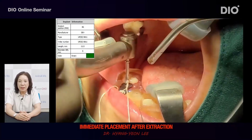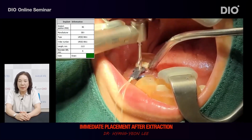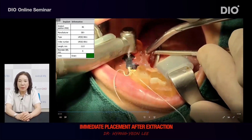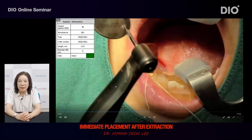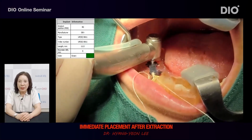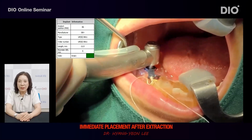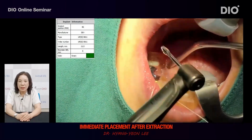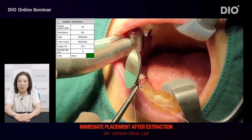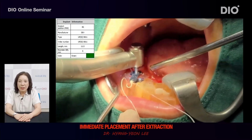Insert the drill tube and drill vertically by using the 2.0 by 7 drill. It can be deemed that the drill does not go in much since the tooth extraction socket is deep. The next is 8.5. Press slightly, and if it does not go in, drill up to 8.5 before drilling with the 2.0 by 11.5 drill.